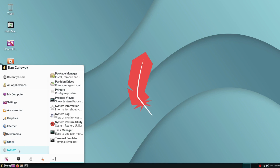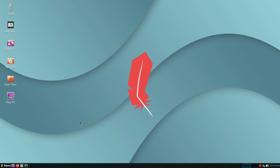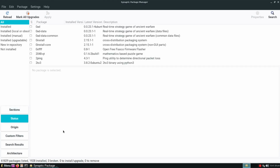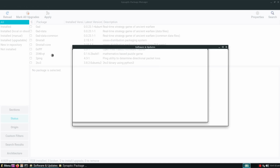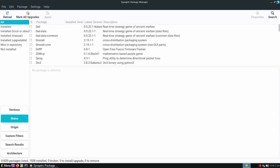All right, so I think we looked at pretty much everything available here from the menu except for System. So from System, we have Package Manager. Let's take a look at that. I'll need to put in my password. And this is the Synaptic Package Manager. Not everybody likes Synaptic. I like it because I can look at my repositories and add to and take away from here. This is based on Debian Linux, and it's also based on Ubuntu long-term support. Probably 18.04, but maybe even 20.04. I'm not quite sure about that. So let's close that.